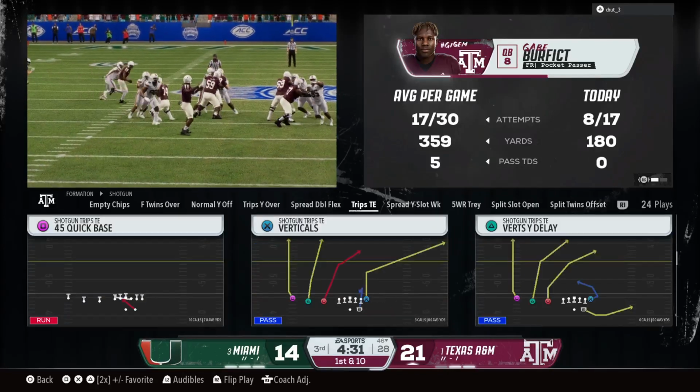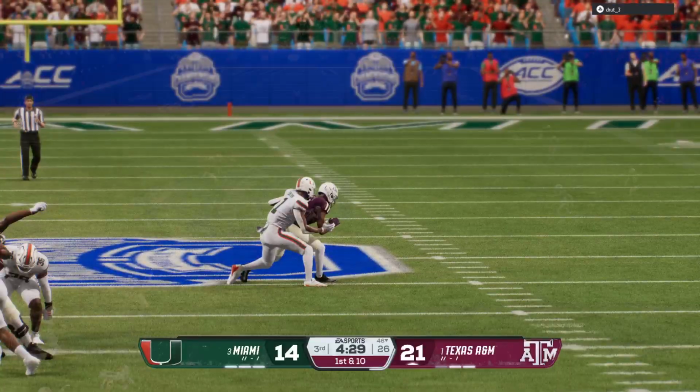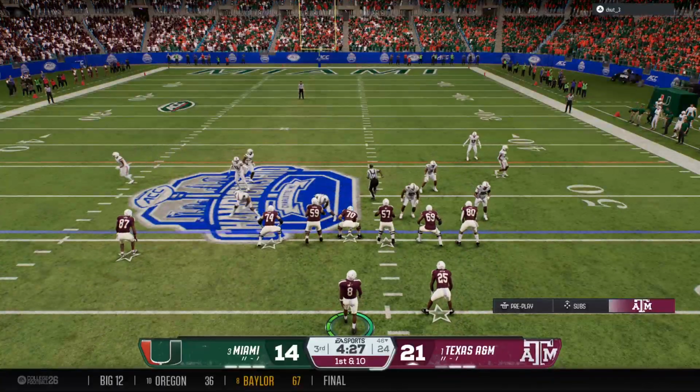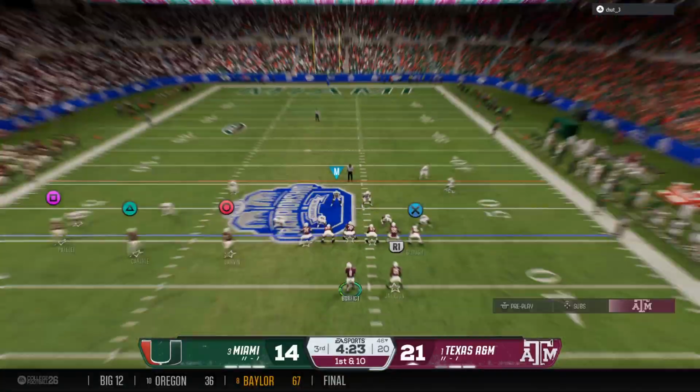You've got to throw the football. This is where you trust the quarterback to make a good decision, an accurate throw. He does it. You convert, and you keep working that clock. The Aggies pick up enough for a first down here.